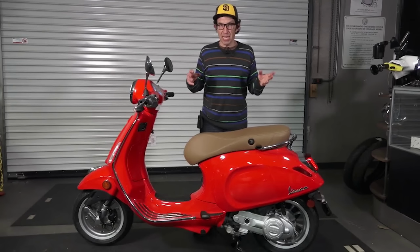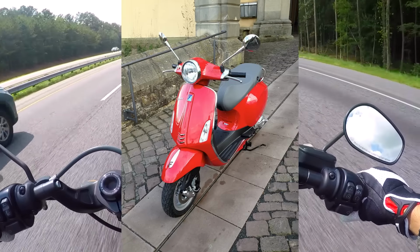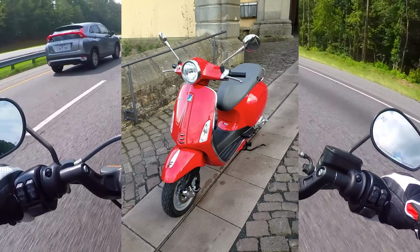The best strength meaning that this is a super accessible vehicle. It's an automatic, anyone can jump on it, quite literally twist and go. There is nothing tricky to this.